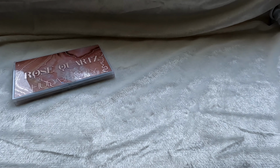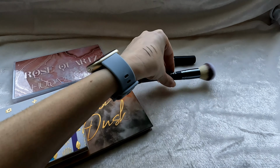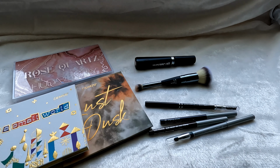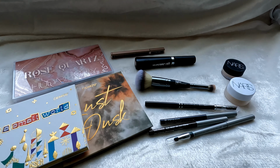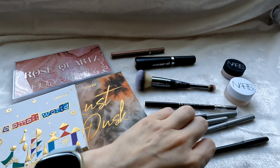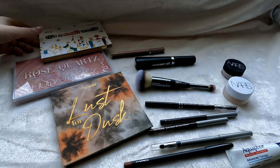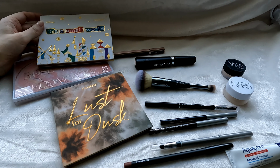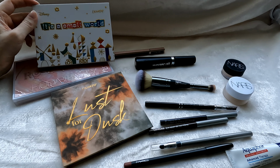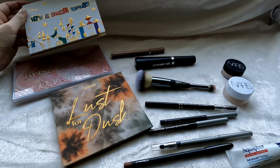So these were the items that I wanted to mention to you as new to me makeup that I've been loving. There are a lot of excellent products here. They are all honestly so good. I've been blown away by all of them. The palettes, I didn't expect much from Lust for Dust, but I've been loving it. Same with It's a Small World. I just got it mainly because I love Disney and Disney World. So it being so good and the color story working so well was an added bonus.